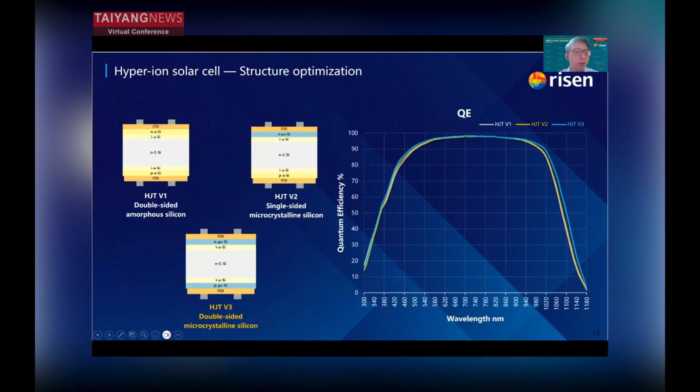Furthermore, the Hyper Ion series uses third generation heterojunction technology with a double-sided microcrystalline silicon layer. So compared to the first and second generation, it can absorb and utilize a wider range of the solar spectrum. It means it can generate more electricity with high efficiency.